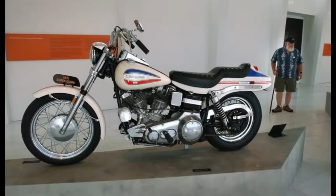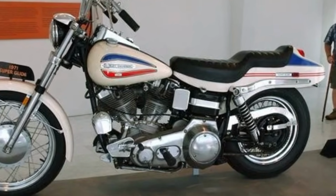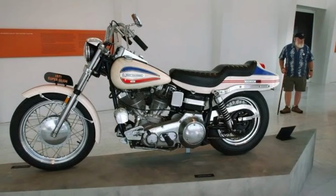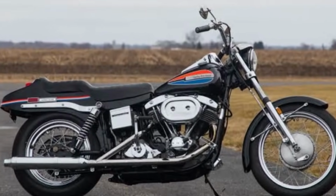By 1981, Harley was near bankruptcy, and AMF sold the company back to a group of Harley executives who had to rebuild the brand from scratch.